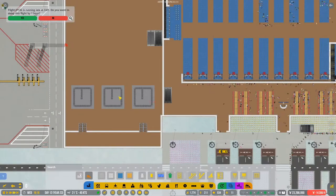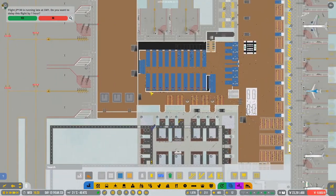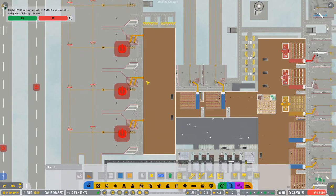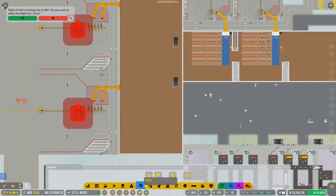Okay, so they can collect their bags and then they can leave. Just the same sort of ideas over there, collect the bags and leave. And now we want to go to the check-in. So we will go up here, I think. Yep, and we'll get our check-in desks.